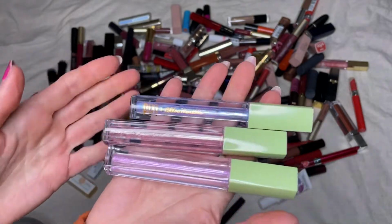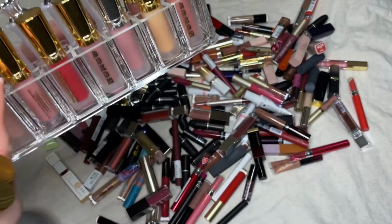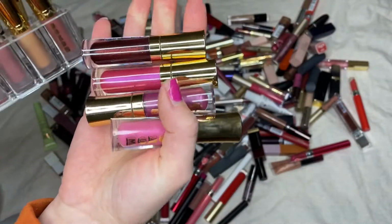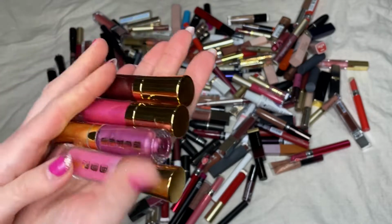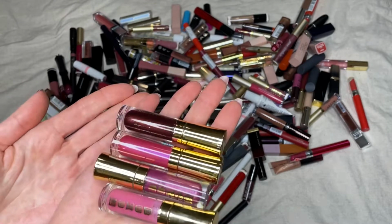So they are done. As you can see, I have a lot of Buxom glosses. These are the shades I'm going to be keeping. They're all relatively neutral. A couple of reds in here. I have like two shimmers back here, but these are the shades I'm going to be parting with because I never really reach for these metallic-y pinky purple shades, so these are going to be leaving my collection today.